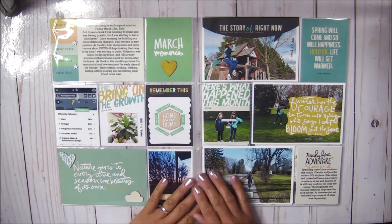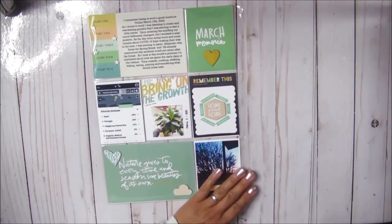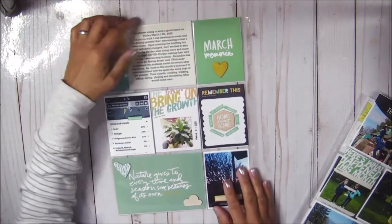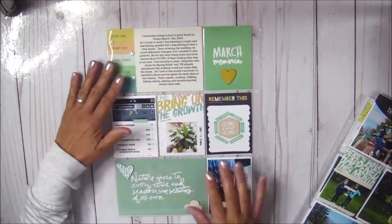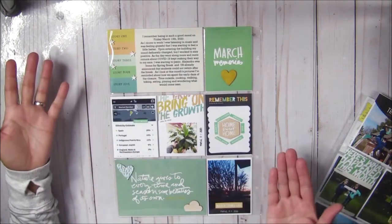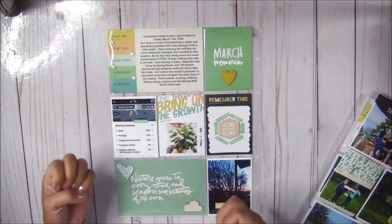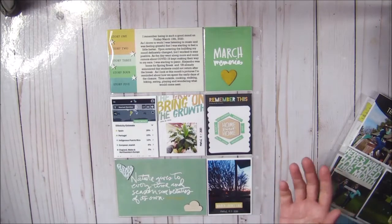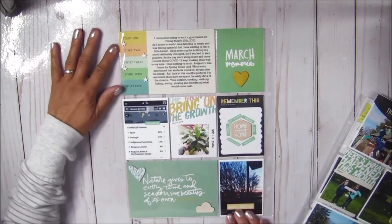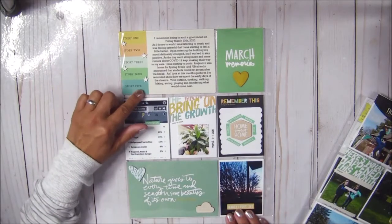weeks of the closure. I started with a 4x6 journaling card, and I just set the tone for the rest of the pages. I wrote about how I was feeling that morning, and then how I felt in the evening, and just told a little bit of what was going on in my mind at that time.